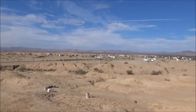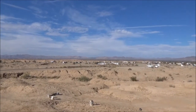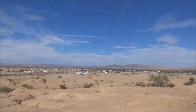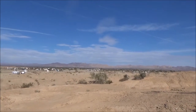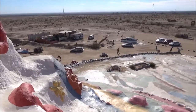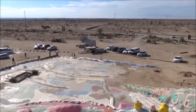On the other side of Salvation Mountain is home to a lot of trailers. I'm not sure if this is Slab City, but I believe it's very close by. It might be. So this is from on the top of Salvation Mountain, the whole desert landscape.